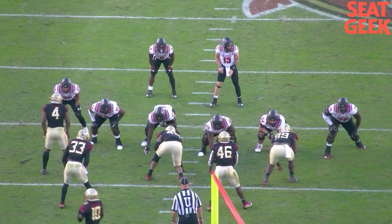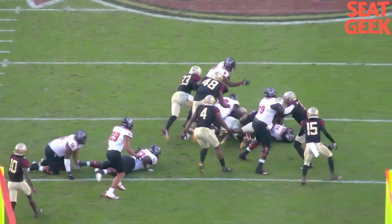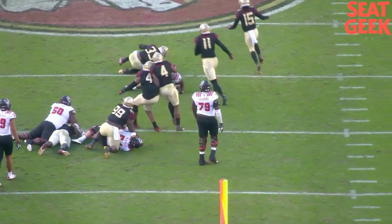But Evan Neal versus Trayvon Walker, some may say that's the biggest one. I view this as the biggest one. So let's get into it.